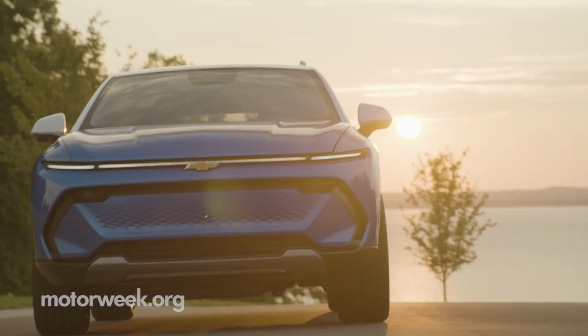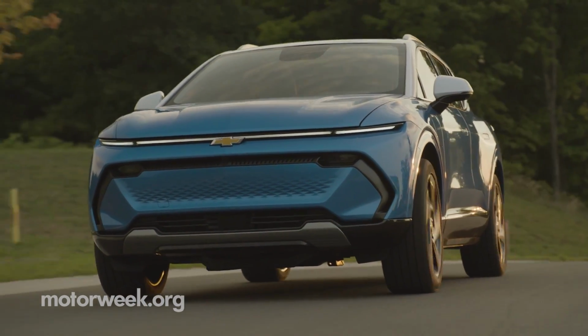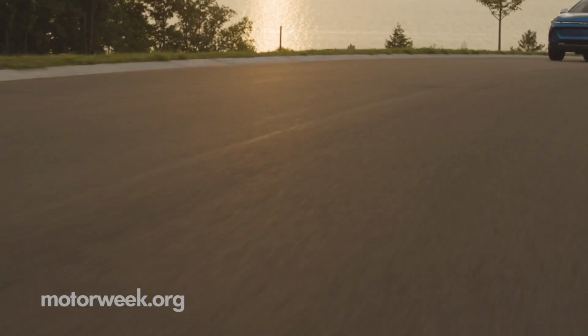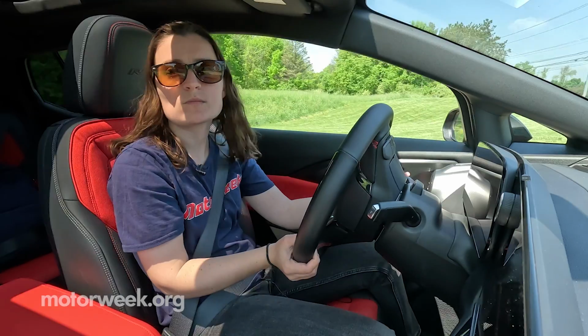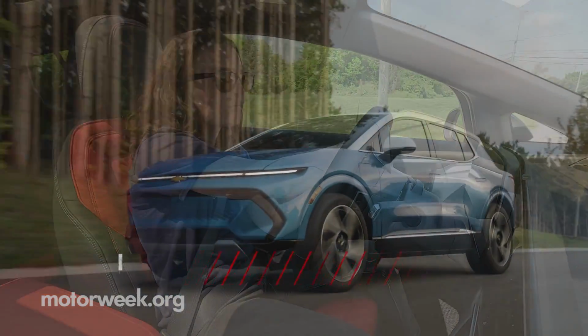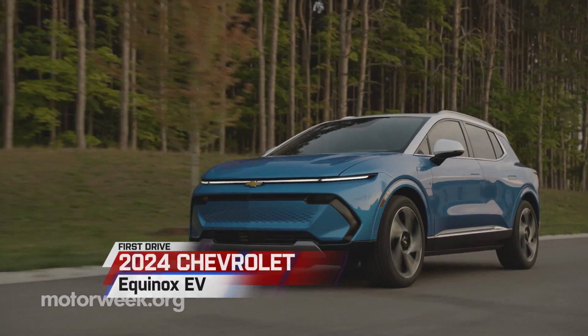The country has been chomping at the bit for affordable all-electric vehicles, and Chevrolet is finally launching their price-conscious Equinox EV. After all, General Motors has been in the EV game longer than most. Remember the GM EV1? So 2.5 years after it was unveiled, we went to Detroit, Michigan to get behind the wheel of the 2024 Chevrolet Equinox EV for the very first time.